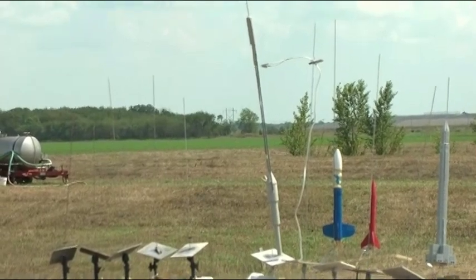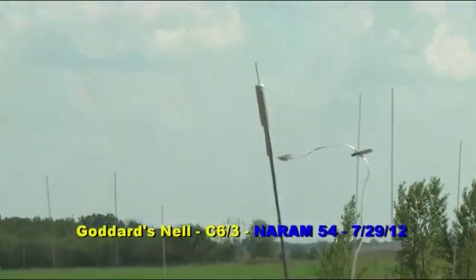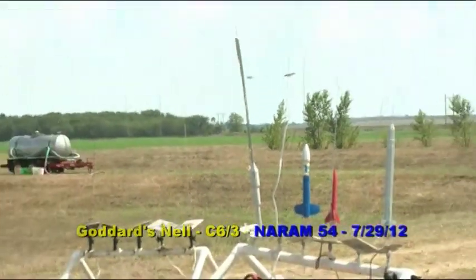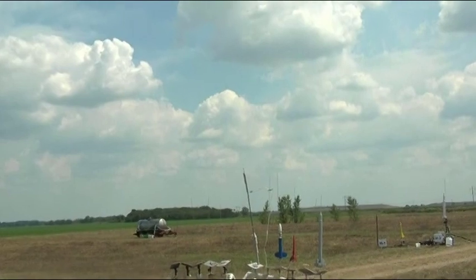In range on pad one. This is Jim Fliss of Fliskins. Goddard Nell, fly on a C-63. It's the only scale rocket that flies better than the actual rocket. Yeah. He's not bragging or anything.